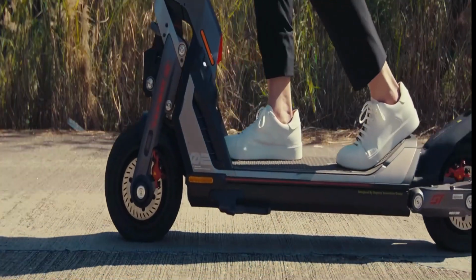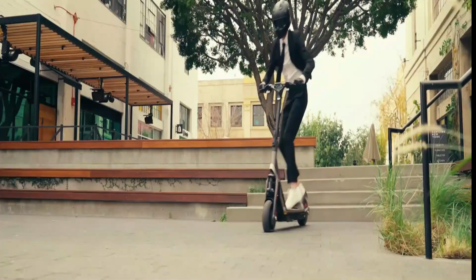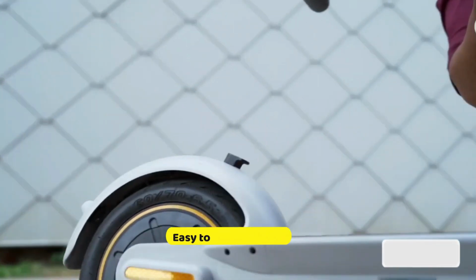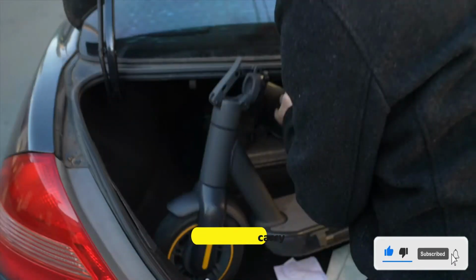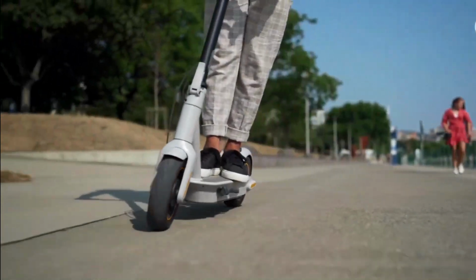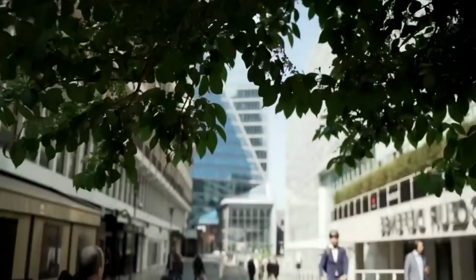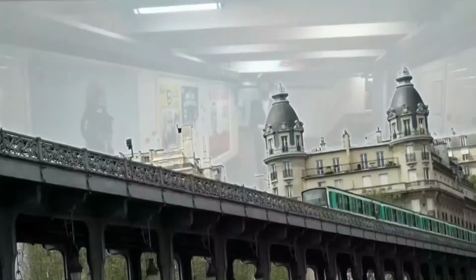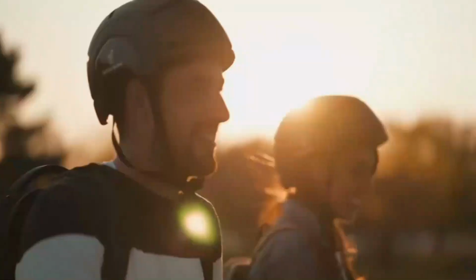In addition to self-healing tubeless self-sealing tires, front and rear shock absorbers provide maximum comfort. It can be folded with ease in a mere 3 seconds. It is easy to carry on public transportation, store in your car, and transport to the destinations of your choice. Two people can be accommodated simultaneously on the Ninebot Max's widened platform. It can be carried on public transportation, stored in your car, and taken anywhere you want.